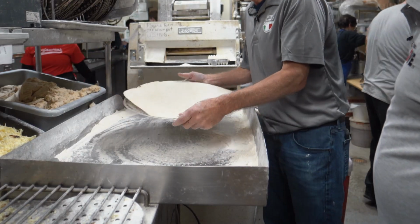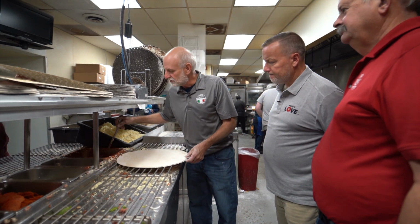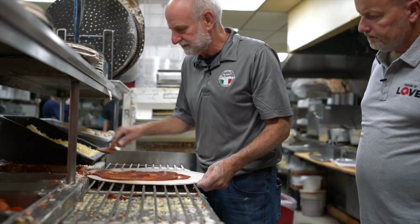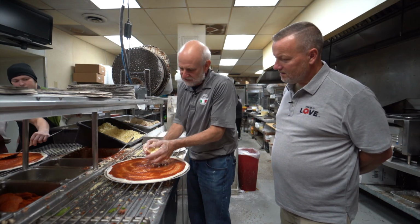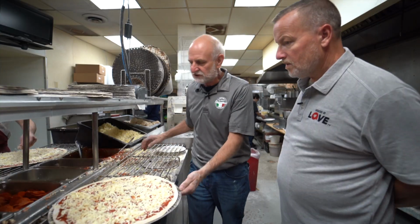One thing restaurants do that we don't do is they use cornmeal, right, Glenn? We don't use the cornmeal. We just use flour so it doesn't stick. Put a generous amount of sauce on it. So we use Provel, St. Louis style cheese, just like a lot of restaurants do. But we're ready for the toppings.